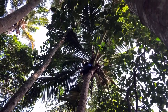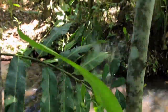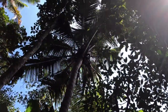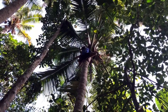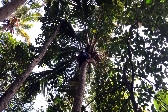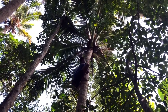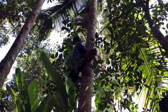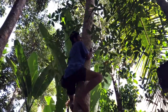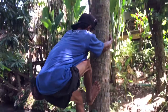He grabs it with his feet and his arms, twisting. Down it goes. Good job. Coming down. Here he comes. Coming down the tree. So beautifully grabbing with the hands and feet. So amazing. Okay, thank you.